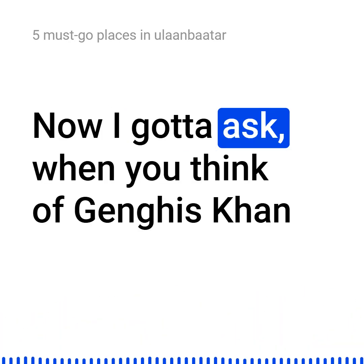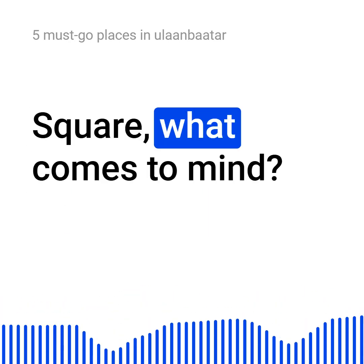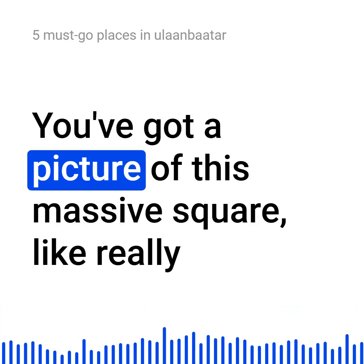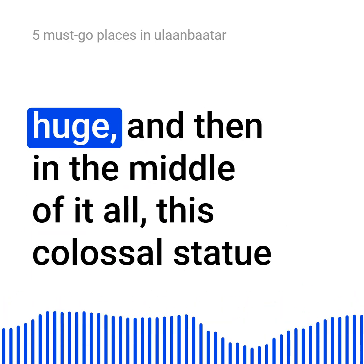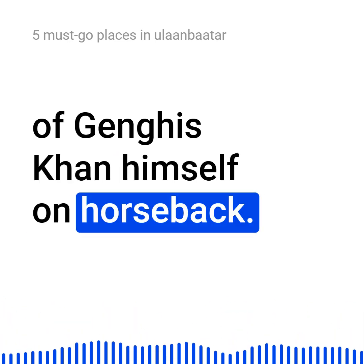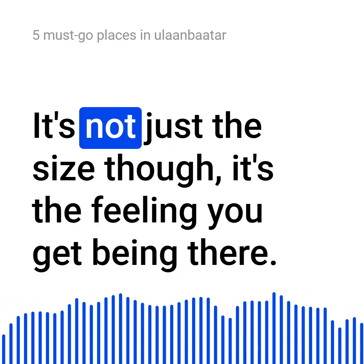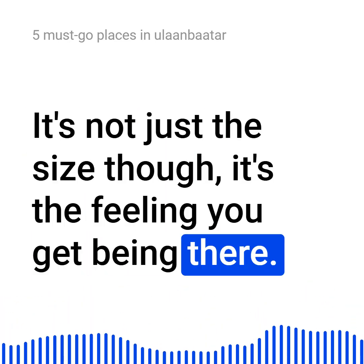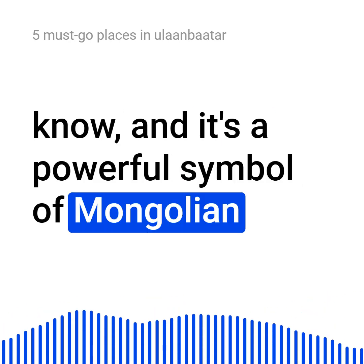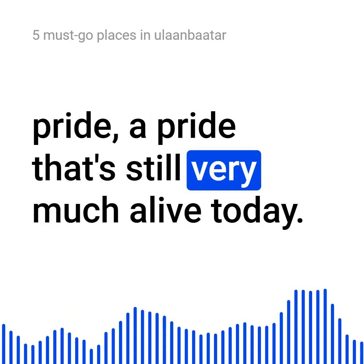Now, I've got to ask, when you think of Genghis Khan Square, what comes to mind? I'm picturing more than just a statue. Oh, definitely. You've got to picture this massive square, really huge. And in the middle of it all, this colossal statue of Genghis Khan himself on horseback. It's pretty awe-inspiring. It's not just the size, though. It's the feeling you get being there. You're surrounded by history, you know? And it's a powerful symbol of Mongolian pride, a pride that's still very much alive today.